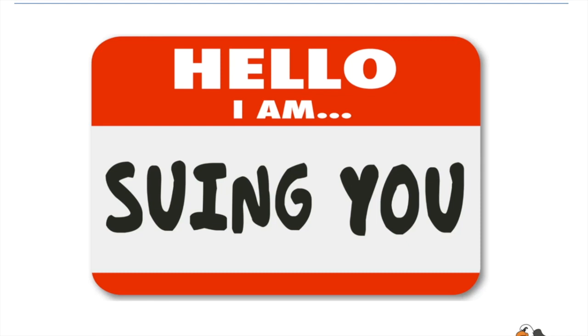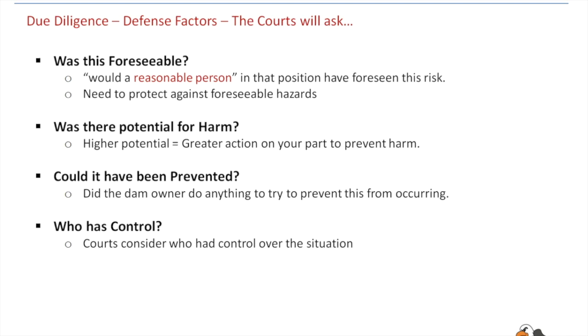And if it does go to a court of law, the courts are going to look at due diligence, they're going to look at defense factors, and they're going to ask certain things. They're going to ask you if this was a foreseeable event. Would a reasonable person in your position have foreseen the risk? And if so, you need to protect against those foreseeable hazards.